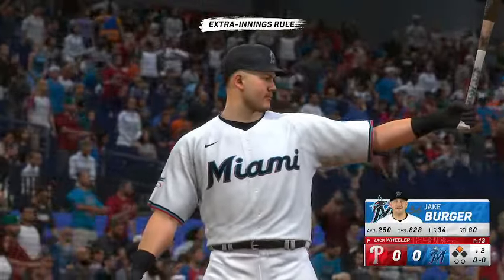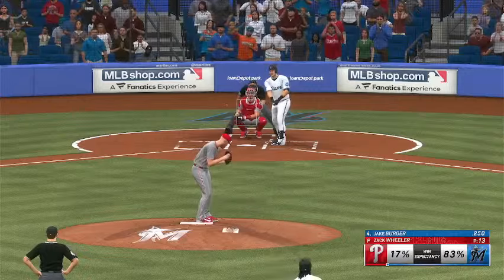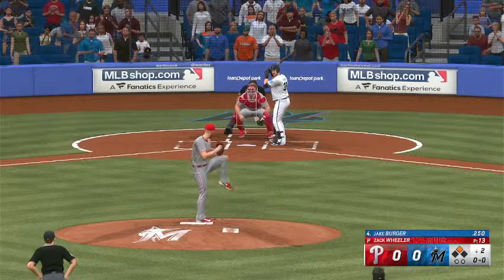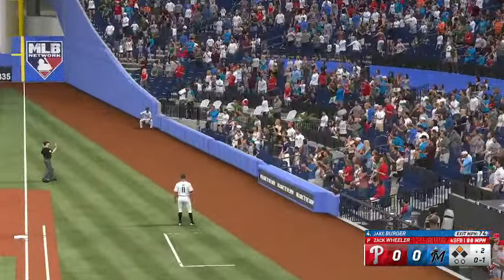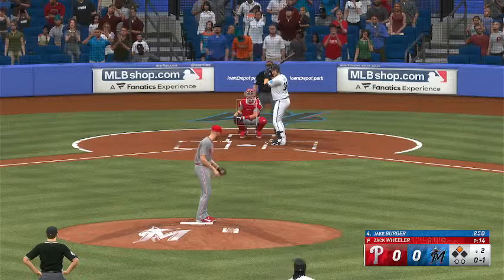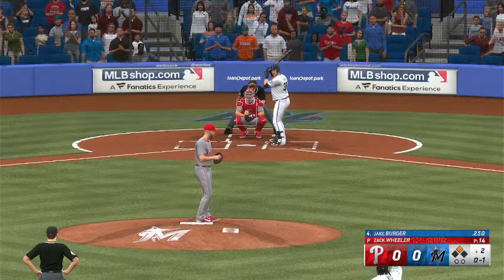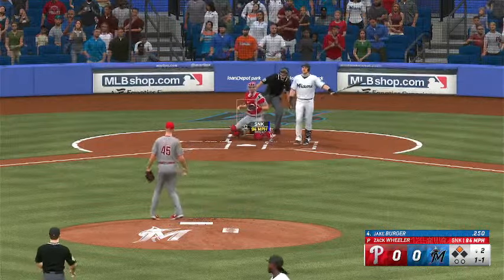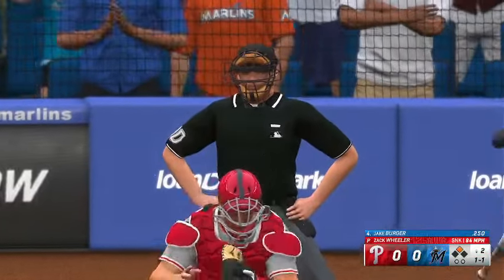Back here, loanDepot park. Here's the third baseman, Jake Burger. And here it comes. And that one fouled off. And takes low for ball one. Darryl Parker assigned to umpiring duty behind home plate.